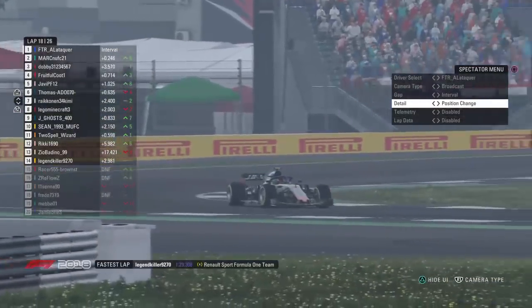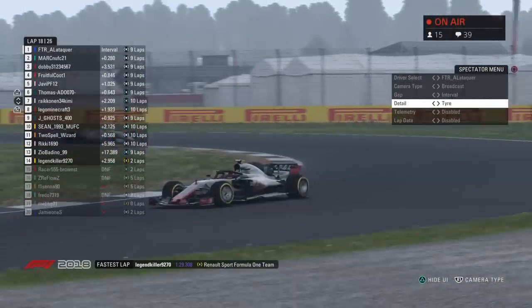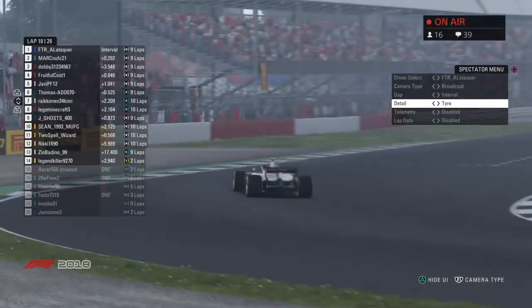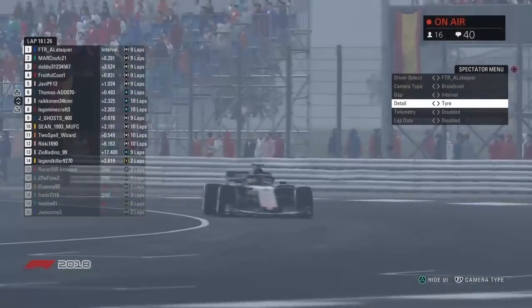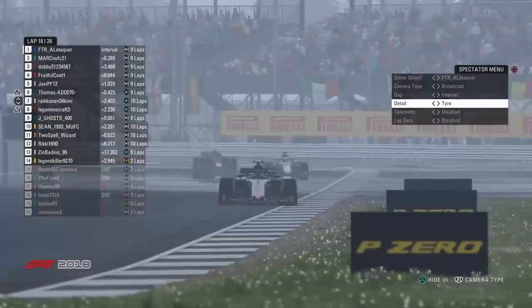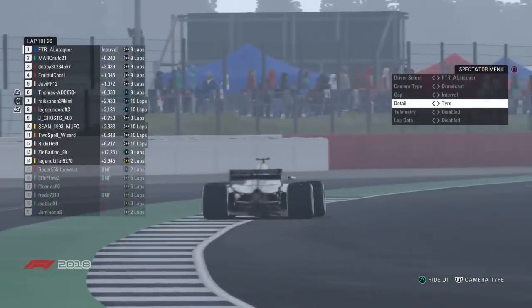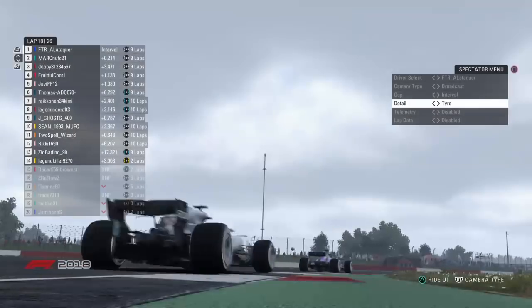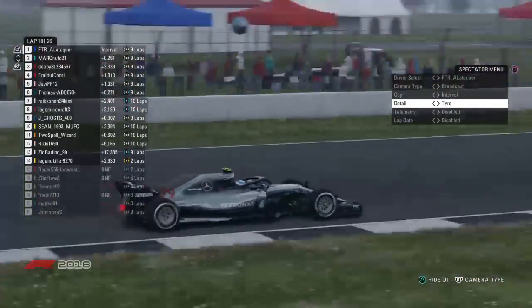And now it says Raikkonen's on the hardest compound tyre, so do apologise for misinformation, guys, if you are seeing something different on Chris's screen, because on my screen it's showing some weird tyre compounds. So now it says Raikkonen is on the hardest tyre compound, same as Thomas, and Lego Minecraft is on the hardest tyre compound. So fantastic recovery race from Lego Minecraft as well.